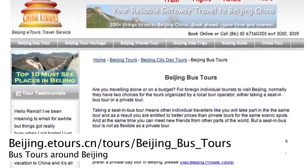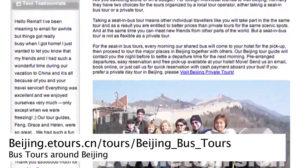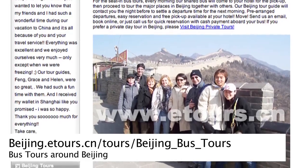Another really great travel site is Beijing Bus Tours. They talk about a bunch of different short tours they have. They have half day tours where they pack a lot in, you see a lot of stuff, and you don't have to worry about transportation. And really, at the end of the day, it costs about the same to do one of these tours as it does to go on your own to these locations. So it depends on what kind of experience you want to have.